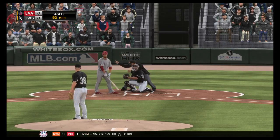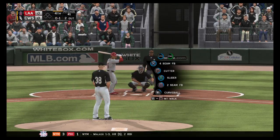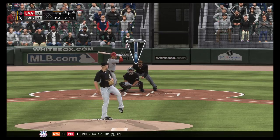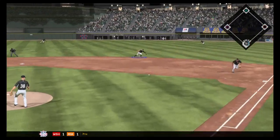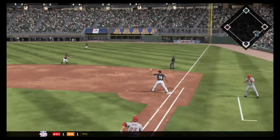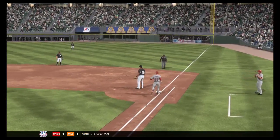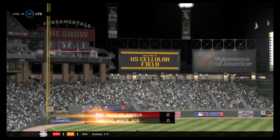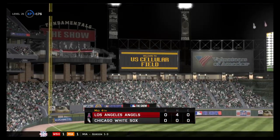Daniel Nava is in with 2 away now as he looks at a called strike 1. Drilled to the right side. Throw on to first gets him, and the side is retired. Angels go down 1, 2, 3. On to the bottom of the 4th now, still with no score.